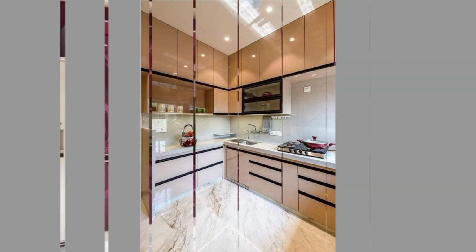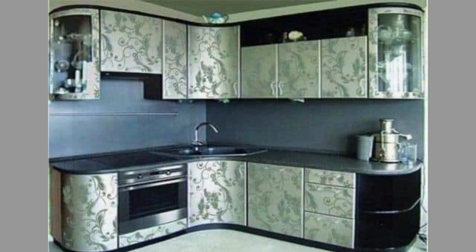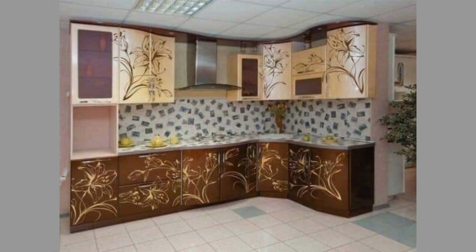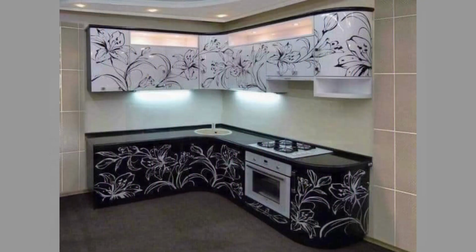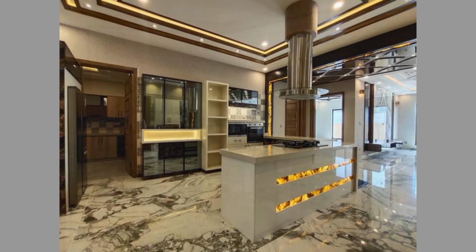Selecting the right colors can enhance the overall atmosphere and functionality of the kitchen, making it a welcoming hub for cooking, dining, and gathering with family and friends.